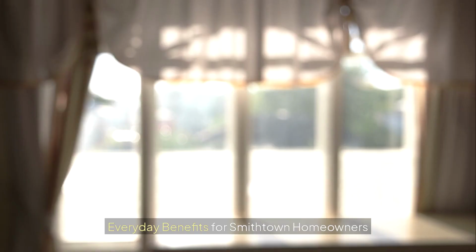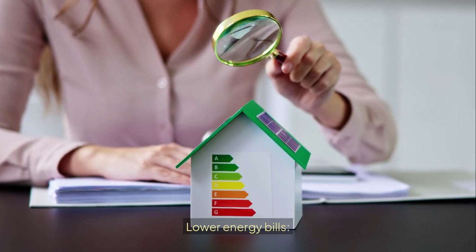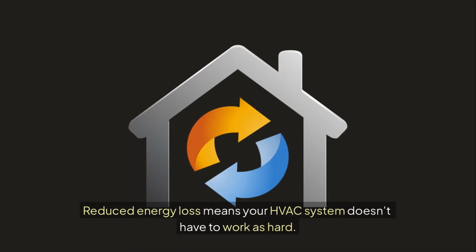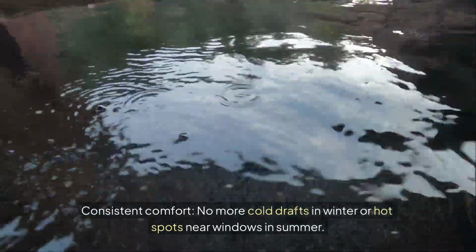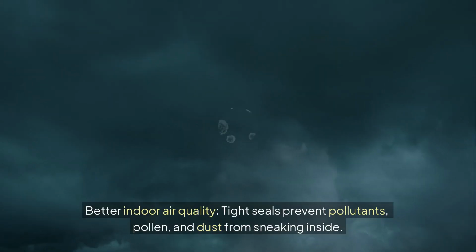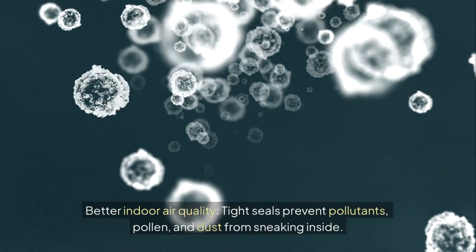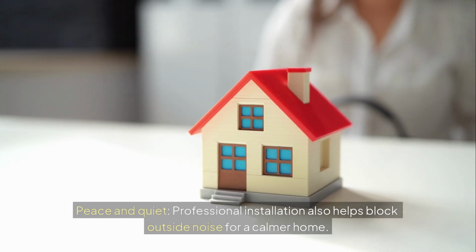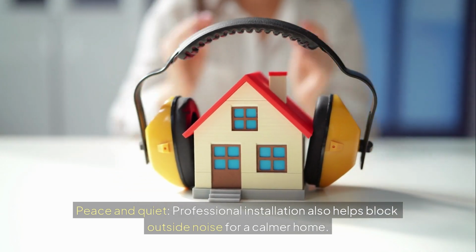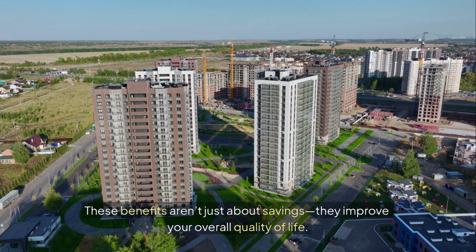Everyday benefits for Smithtown homeowners. When windows are installed correctly, Smithtown families notice immediate improvements. Lower energy bills. Reduced energy loss means your HVAC system doesn't have to work as hard. Consistent comfort. No more cold drafts in winter or hot spots near windows in summer. Better indoor air quality. Tight seals prevent pollutants, pollen, and dust from sneaking inside. Peace and quiet. Professional installation also helps block outside noise for a calmer home. These benefits aren't just about savings, they improve your overall quality of life.